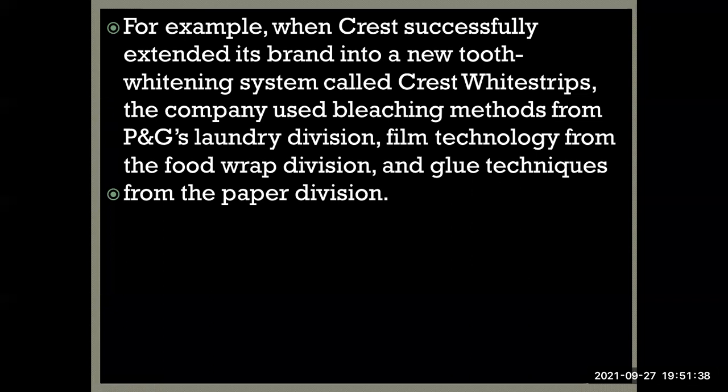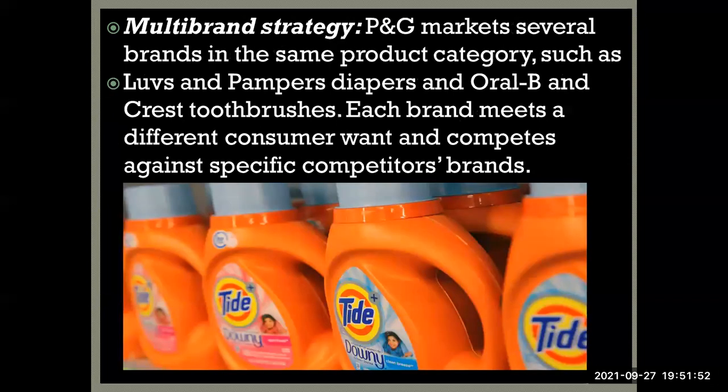So while developing one product, they also get benefited from the other laboratories, other products' research knowledge. So they were launching the Crest White Strip and they got benefited from their laundry division, then food wrap division, then paper division. Because they are a very big company, their other SBUs, that is, strategic business units, are also helping when they are launching new products.